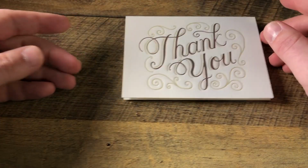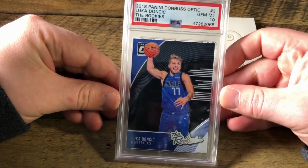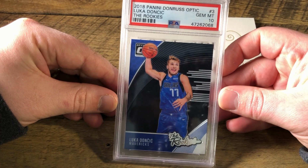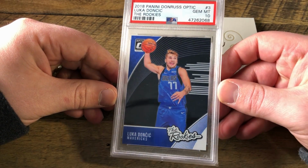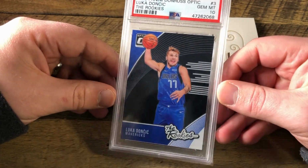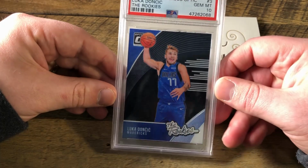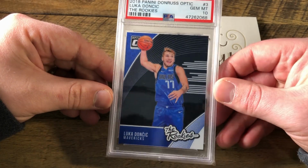And along with that thank you note, they sent this PSA 10 slab of Luka Doncic from 2018 Optic, the Rookies. Such a cool, fun card. Yeah, it's not his base Optic. It's not his Prism, but this just captures the fun of the hobby a lot better.